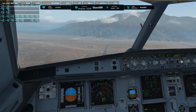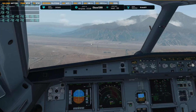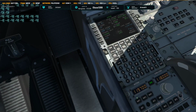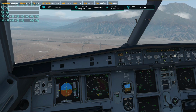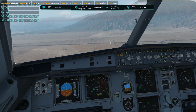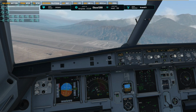Radio check. You're 5x5, how do you hear me? Very well, thank you. Comment out. Comment tower, Cessna 5412 Victor is at Kilo, ready for departure. Number 5412 Victor, runway 20 left at Kilo, cleared for takeoff. Cleared for takeoff, runway 20 left at Kilo, 5412 Victor.